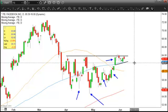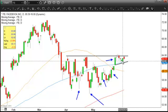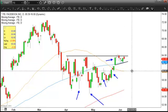At the same time, a break below about 62, which would break below this little tight consolidation area and below the 100-day, probably gets the stock back to 60, maybe back to 58. So you have very defined risk here, both on the long and the short side. That's exactly the kind of stuff we want to see. So Facebook, all else being equal, looks pretty good on the long side, but it does have to close above 64, at least for an hour or so, preferably on a daily closing basis.